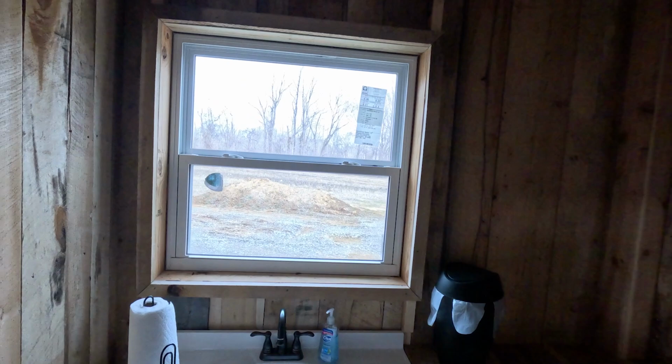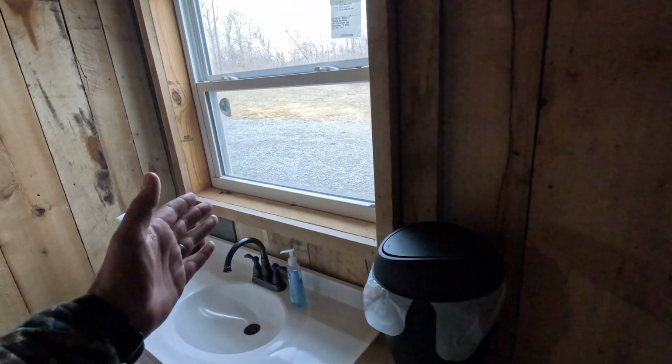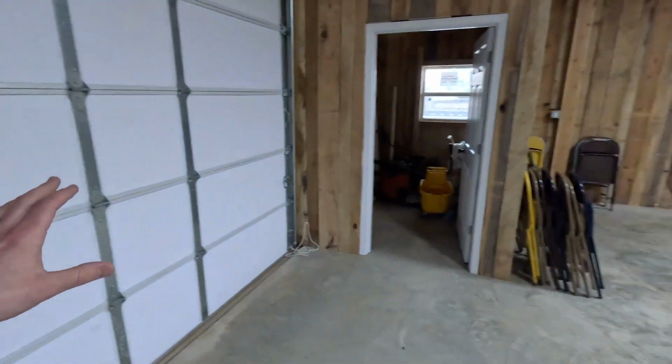I do want to get some curtains on here, so if somebody's using the bathroom right here, they don't have to worry about somebody walking up to the window and seeing them. So we'll get that, but that's the store. We got the cool bay door here.